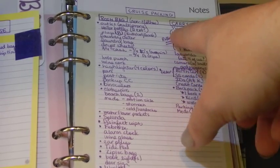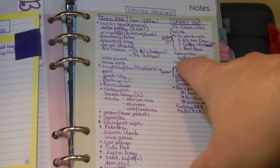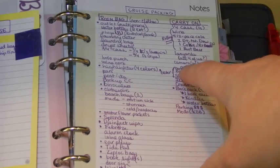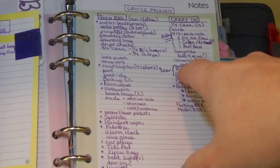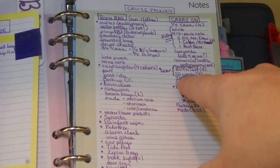Also, in my carry-on, I'm going to bring 1/4 of my cash, mostly in ones for tipping. Lanyards for me and the boys and my husband to keep our sign and sail card in. Our camera. I'm going to make a special folder for our birth certificates, social security cards, and confirmation of our cruise, and I'm probably just going to use a little plastic folder.